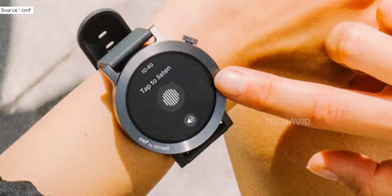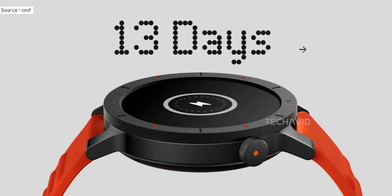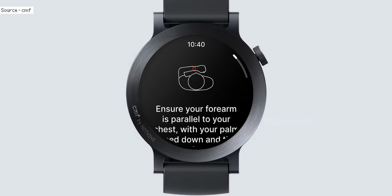Battery life? Slight bump, 350 milliamp hour now, which gives you up to 13 days of typical use. The Watch Pro 2 had 11, so not massive, but hey, more is more. The watch supports gesture control, where different wrist movements can trigger certain actions.